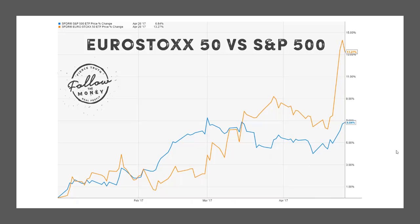Now, let's take a look at a couple of things here. First, let's take a look at this chart. And notice this is from the very beginning of 2017. This is the S&P 500 in the blue. And this right here is the Euro Stoxx 50. This is one of many different indexes or indices that you can follow across Europe.